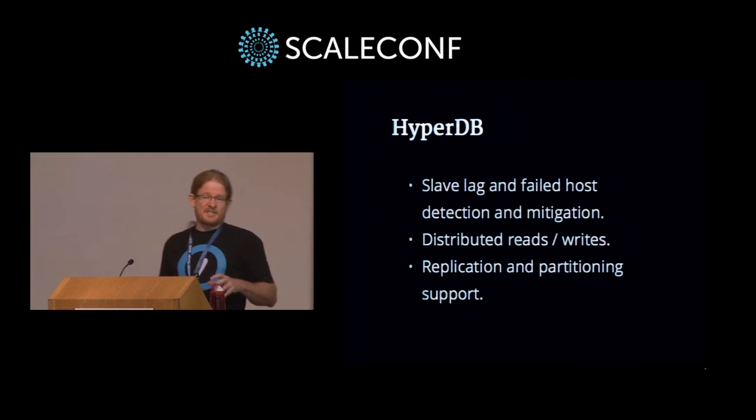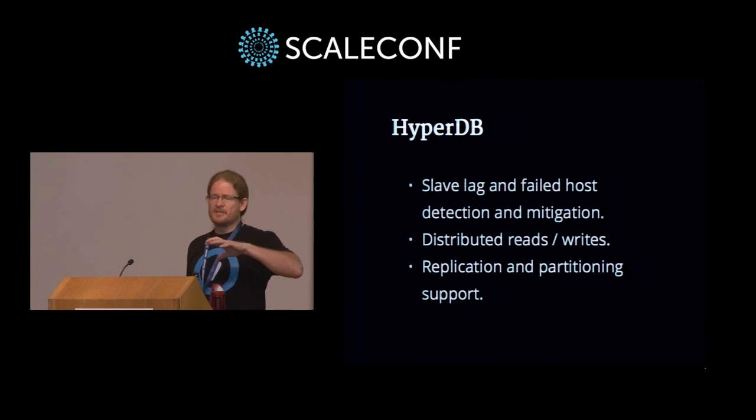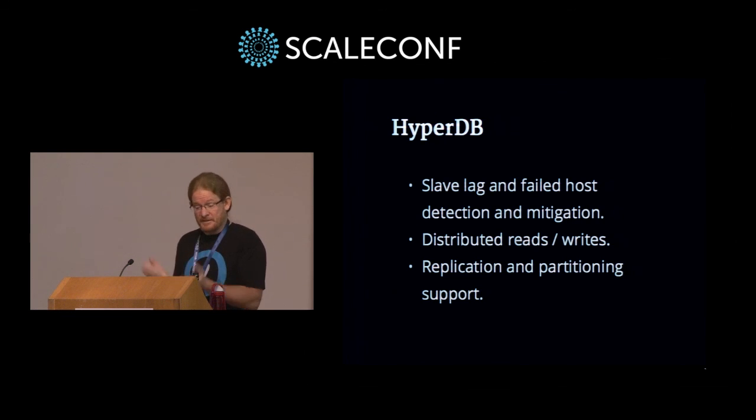On the database side of things, HyperDB, which I mentioned earlier, is a drop-in replacement for the standard WordPress database plugin, or functionality. You can grab it on WordPress.org.